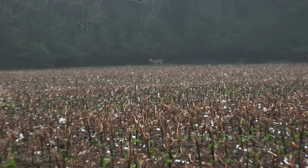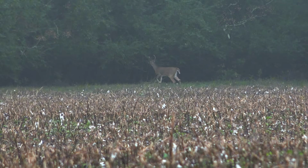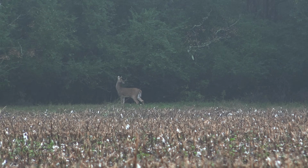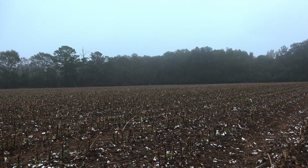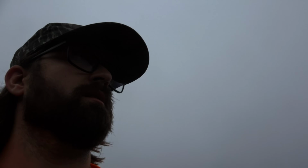I need to get out of here. No way. We're going to scrape. That's the same scrape that big 10 point was working right before I shot him, which obviously you guys didn't get to see that footage. Hopefully he just works off. Yeah, there he goes. Alright, so I'm going to try to hustle up over this other deer.